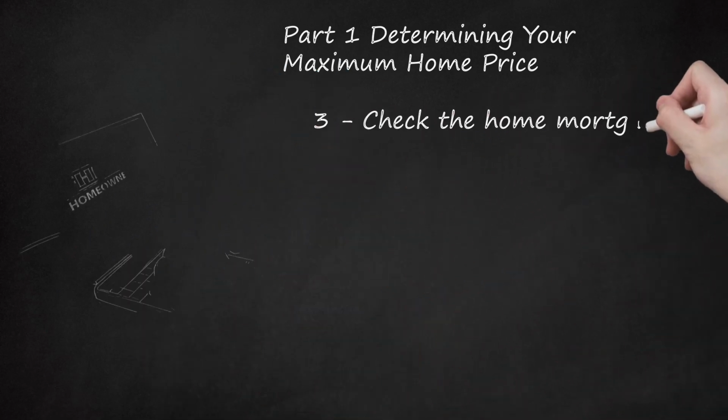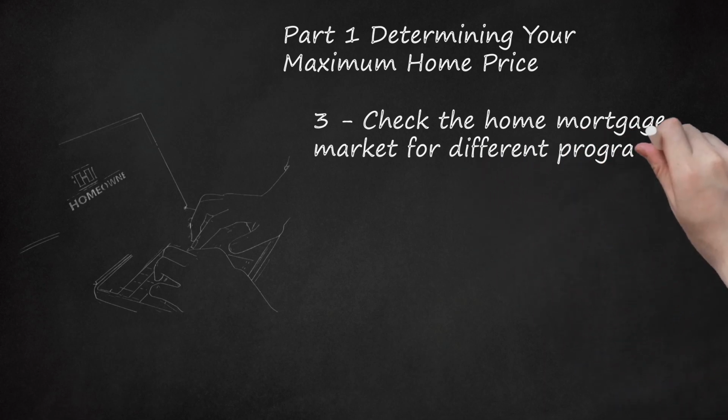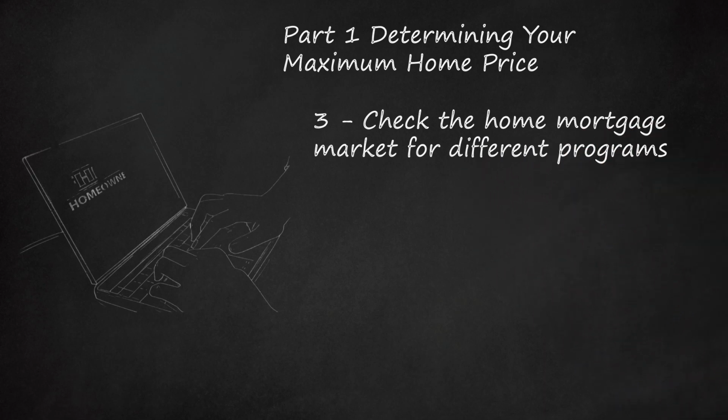3. Check the home mortgage market for different programs. The mortgage market can be confusing for a first-time homebuyer due to the variety of choices. The majority of mortgages fall into 3 categories: FHA, VA, or conventional.